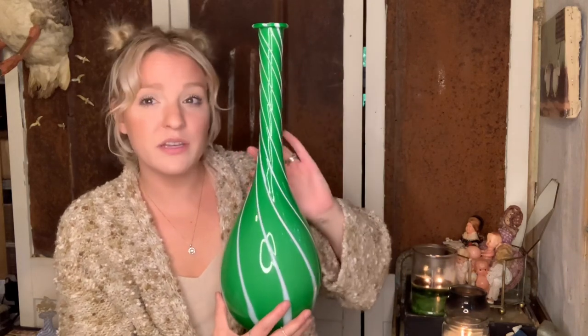All right, now we're on to the really good stuff. So I picked this guy up. And the swirls, they're three-dimensional, so you can feel them. They stand out. There's no chips around the top. I do think, again, not a glass expert, but I do think that this is older.